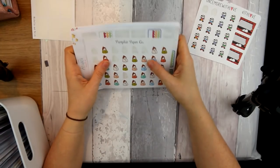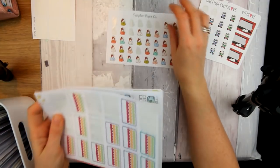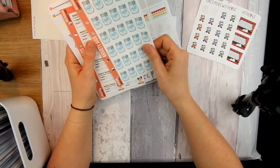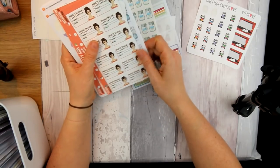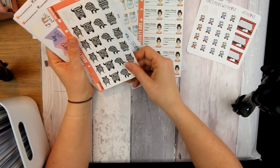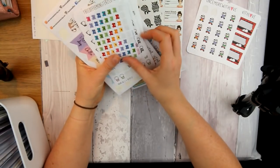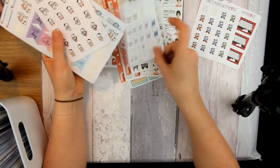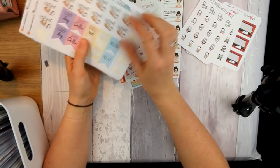Health. So we've got Pumpkin Paper Co. bundled up. We've got some trackers from Elliebethdesigns, some mental health stickers from Anxietyaids. Now, I haven't actually used these yet, but I want to start getting to use these anxiety trackers. I like this, No One Is Safe From the Monsters in My Head. Lots of them. Little pants, therapy emojis, nurse emojis, tummy ache munchkins. Get in the munchkins folder.